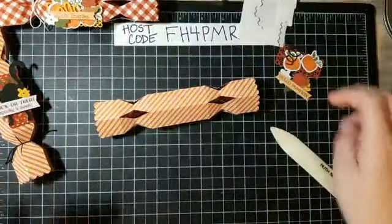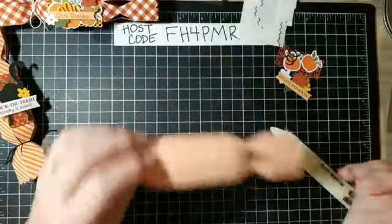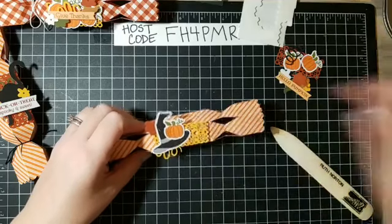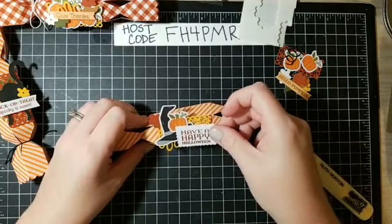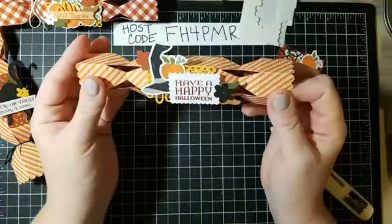Okay, let's bring back in our pieces. So I think we're going to stick this on here. And I think that'll go right there. I don't think we're covering up too much of that hat. Perfect, just like that. That is so cute.